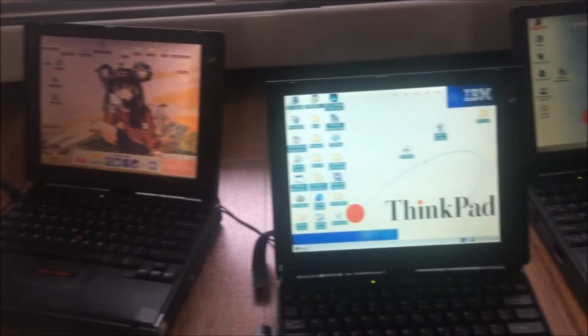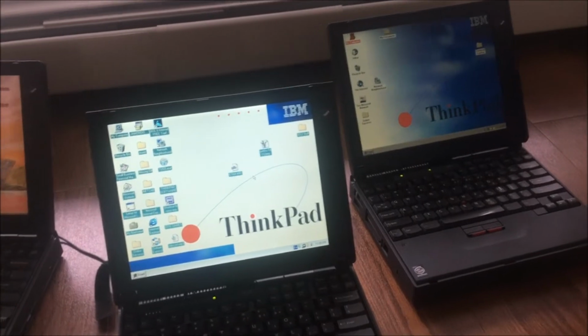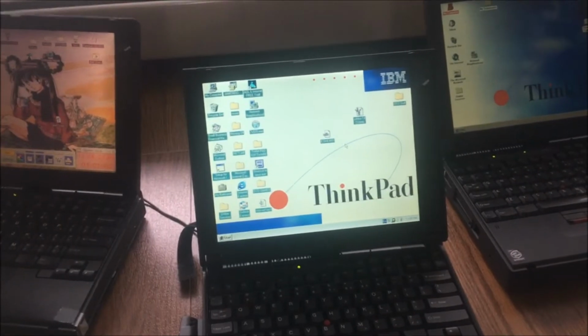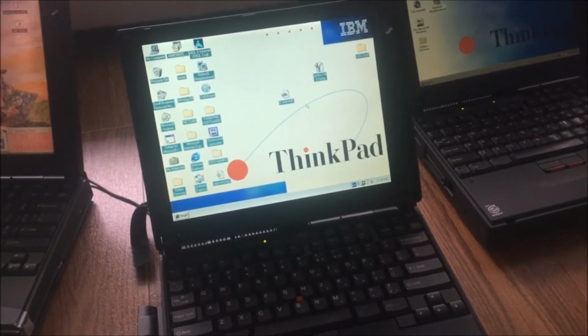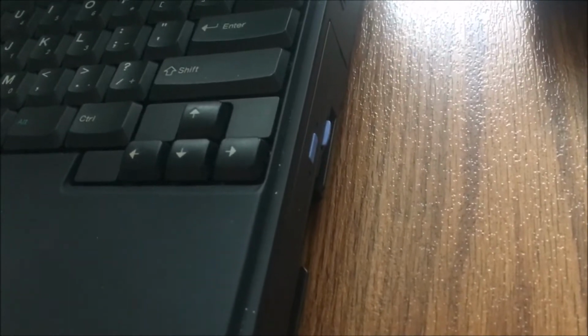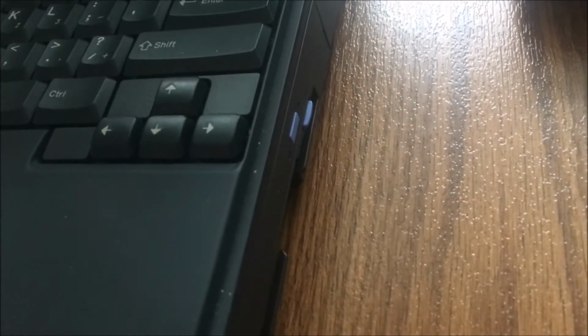Now we have the next generation of ThinkPads. Let me introduce you to the 380 line of ThinkPads. If you're going to get into 90s ThinkPads, this is the generation I recommend that you get into. Case in point, the drives. The drives is what makes this objectively the best ThinkPad generation. Here we go. The CD-floppy combo drive is a thing of beauty. You have no idea how unbelievably convenient this is when you're installing software, when you're installing operating systems. Oh yeah, it cannot be beat.